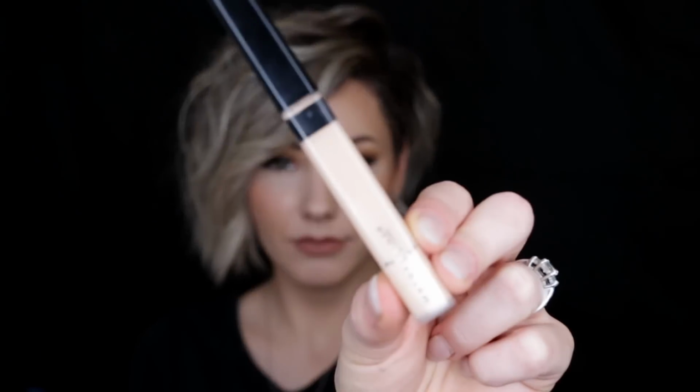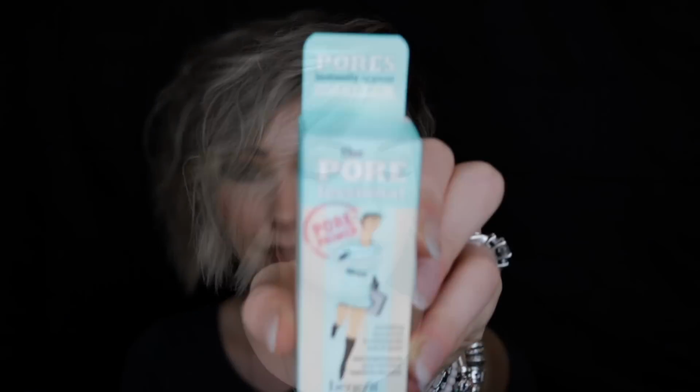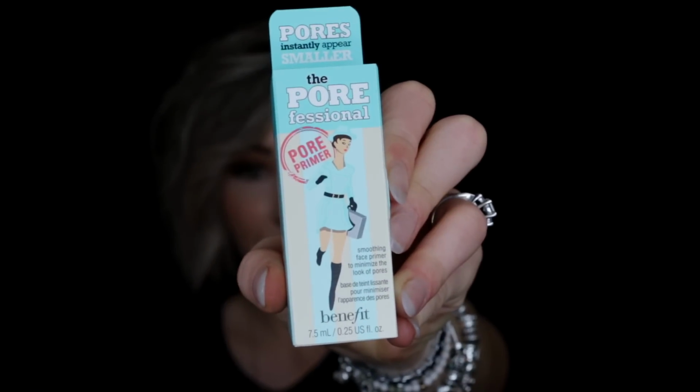And my favorite concealer at the moment, and it has been for a really long time, is the Maybelline Fit Me Concealer. And I use the color Sand, and that is number 20. So I usually put that in my T-zone. If I'm having a really long night out and I want to cover some of my pores, I always go to the Benefit Professional. This stuff, it works great. I mean, it smells like lemons. It smells really good actually, but I don't like using it a lot because it does give me blackheads.